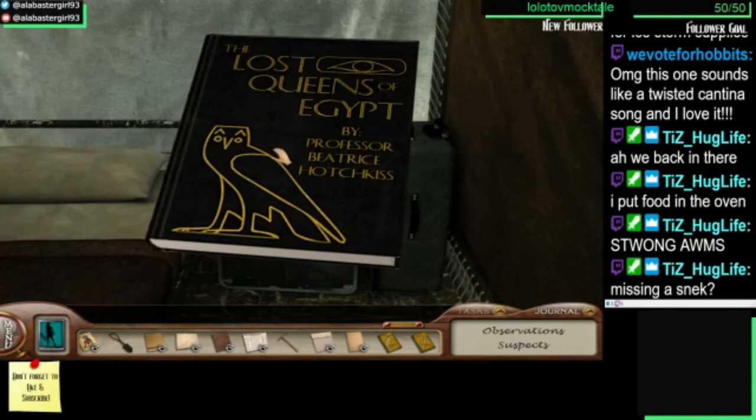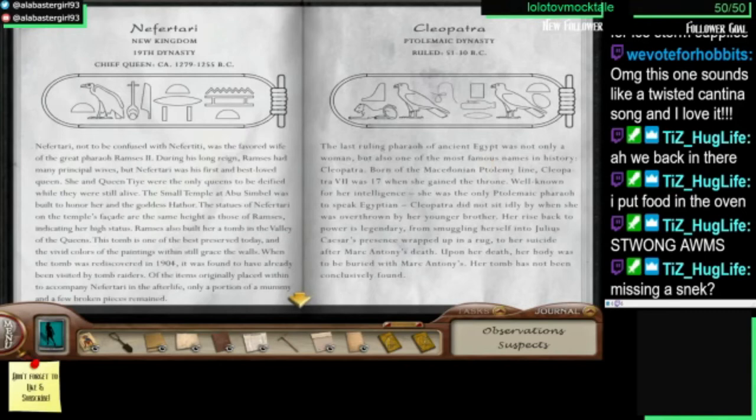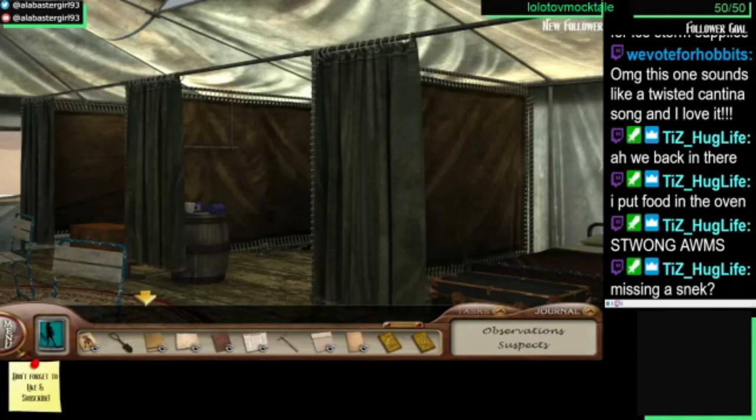Was it this one? No. I know it was one of the books I was looking at, I thought.